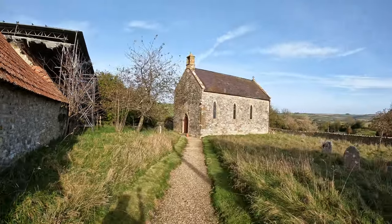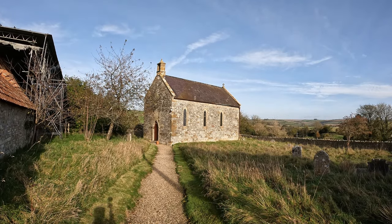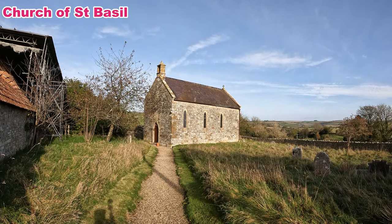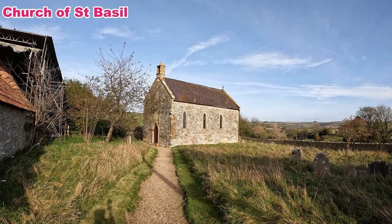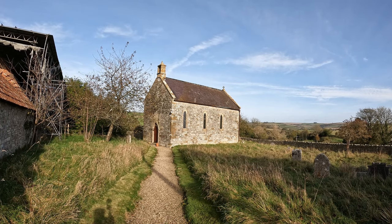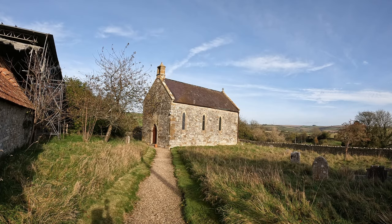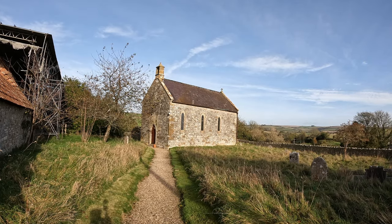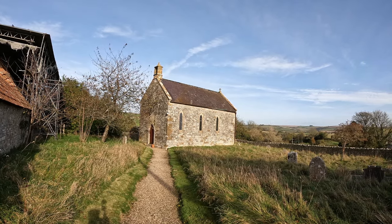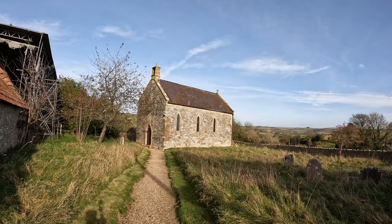Now, just look at this. Isn't that enchanting? It's a little chapel dedicated to St. Basil, a 4th century cleric and patron saint of hospitals. And at the dissolution of monasteries, Toller Fratrum was owned by John Samways, and he built a manor house here where the main house of the knights was. It's now called Lower Toller Farm.